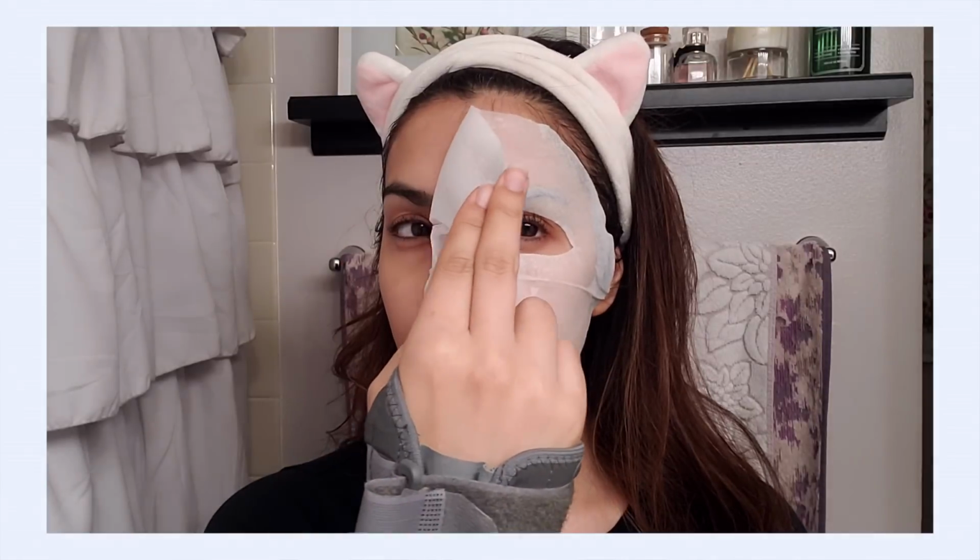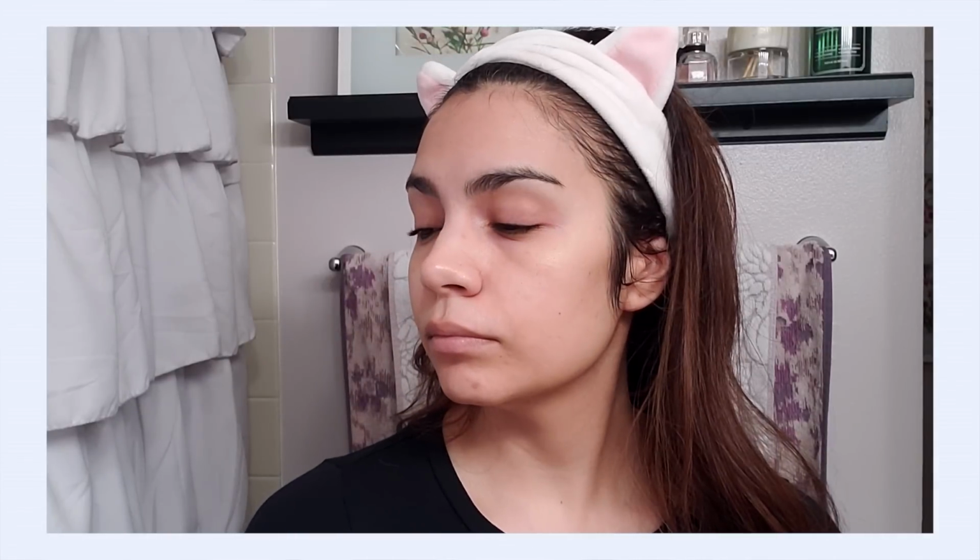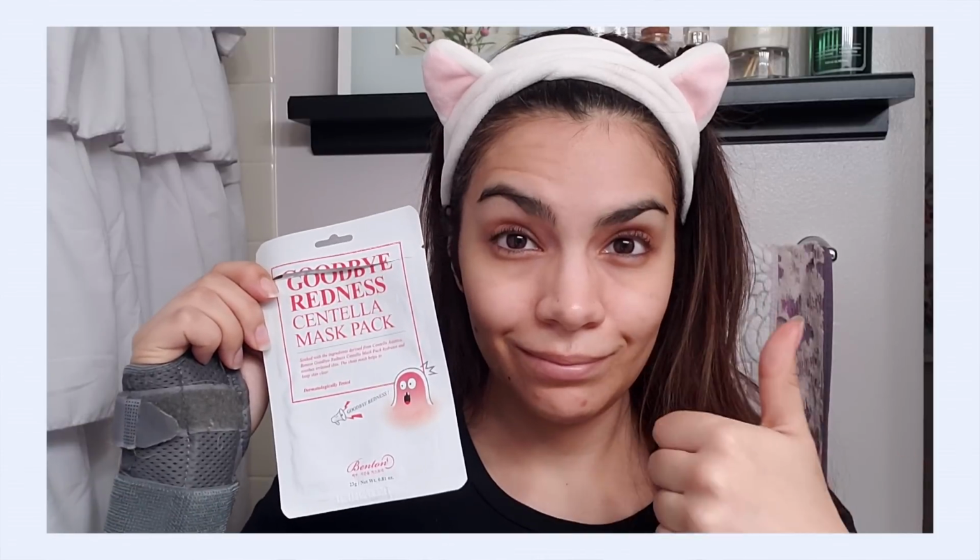This has a really good amount of centella in it with a really beautiful, hydrating, juicy, super soaked sheet mask. And I kid you not, whenever I use this, if I have a big honking pimple, this reduces the size of the pimple and gets it onto the healing phase so much quicker.